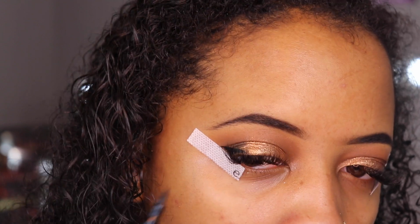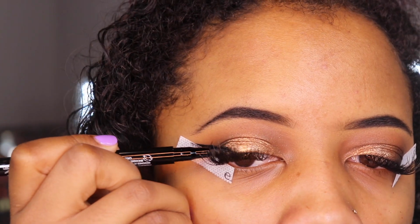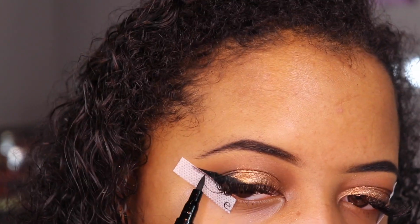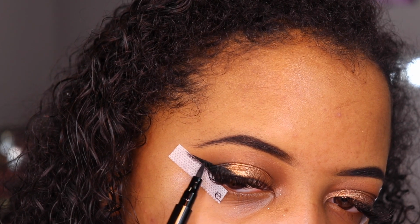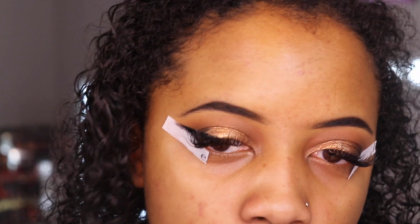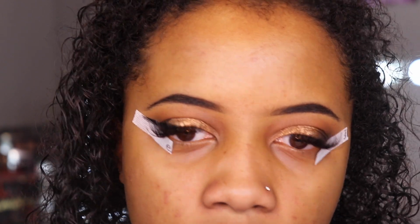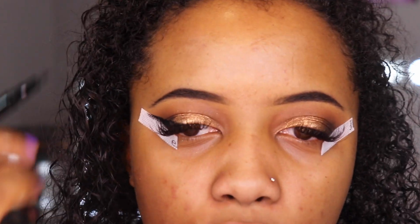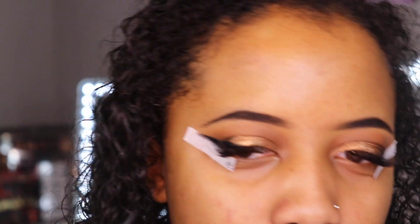Ooh, okay, that's really black. It is really black and I'm not having issue with pigmentation, but this is actually the first true felt tip that I've used. I prefer something that is a brush because you have a little bit more malleability, meaning a little bit more movement. This is just a little bit stiffer, so it's a little bit harder to go with the curvature of your eye.